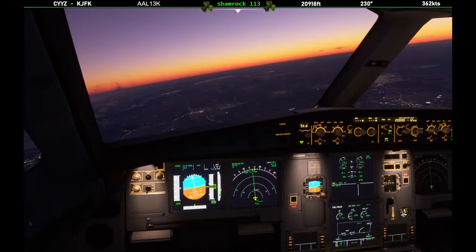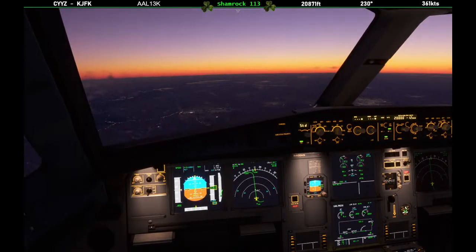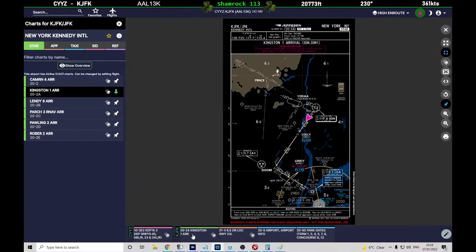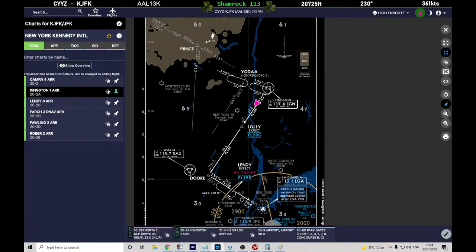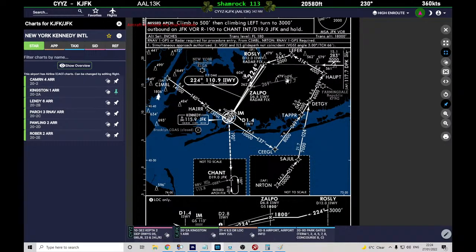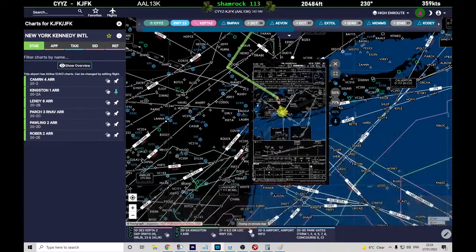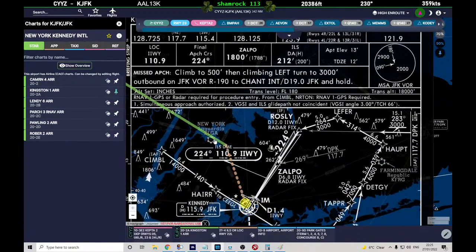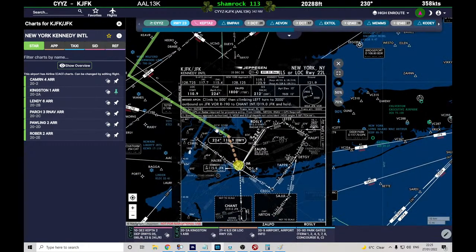Okay, so as far as our vectors go now, we're not going to have ATC for our vectors. We're supposed to get vectors from LaGuardia for 22 left, so we leave LaGuardia, and I'm guessing we have a look at LaGuardia. We're going to have to head north, actually.